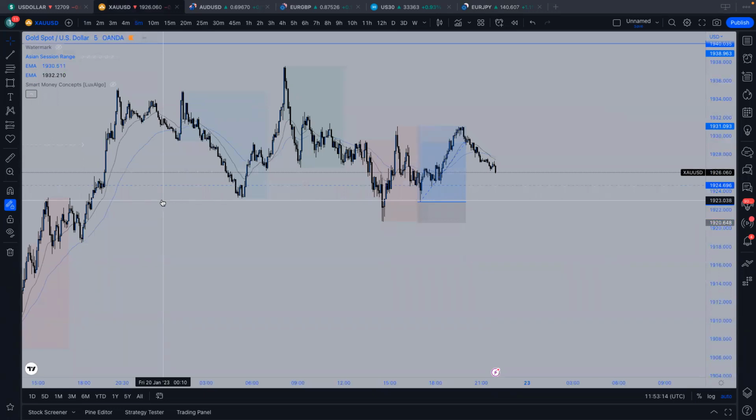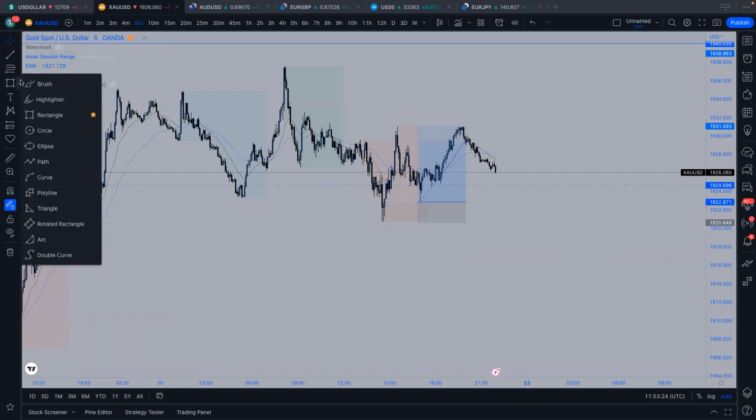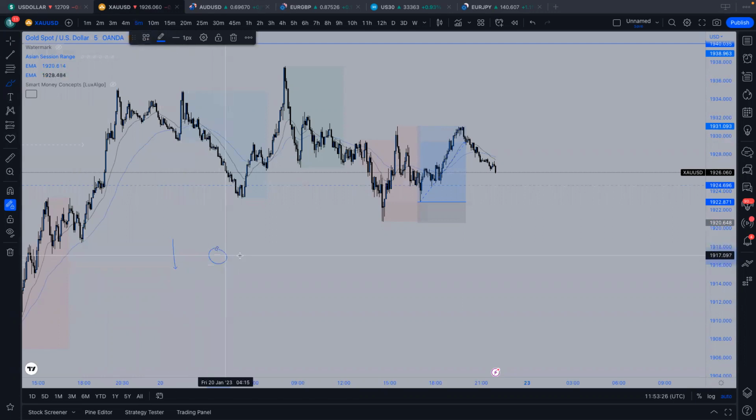What, one pip's a tenner, isn't it? If it's on the one lot size. Yeah, one standard, that's £10 to one pip. Then you've got your mini lot, which is £1 to one pip, or $1 to one pip. Then you've got your micro lot, which is like 10p for one pip. Okay, yeah, that makes sense.